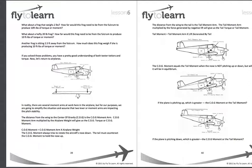Okay? Now, for example, tail moment equals tail moment arm times lift generated by the tail. That's this here. Center of gravity moment equals the tail moment when the nose is not pitching up or down, but in equilibrium. So if that center of gravity moment equals the tail moment, well, the plane's not going up or down. It's staying stable. If the plane's pitching up, you ask, is it the center of gravity moment or is it the tail moment? And you can talk about the tail moment, which is, by the way, caused by the movable surfaces on the back of the tail.